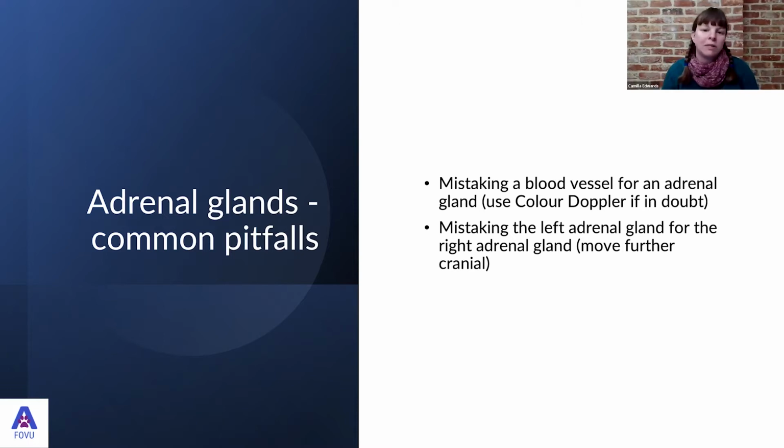The other thing is mistaking the left adrenal gland for the right adrenal gland. So you need to make sure that you're actually far enough cranial, and that gets harder in larger dogs. Sometimes you need to go between the ribs to actually get far enough cranial to see the right adrenal gland.